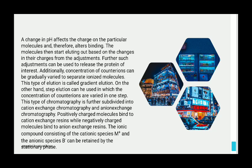Additionally, the concentration of the counter ion can be gradually varied to separate ionized molecules. This type of elution is called gradient elution. On the other hand, step elution can be used, in which the concentration of counter ion is varied in one step. This type of chromatography is further subdivided into cation exchange chromatography and anion exchange chromatography. Positively charged molecules bind to the cation exchange resin, while negatively charged molecules bind to the anion exchange resin.